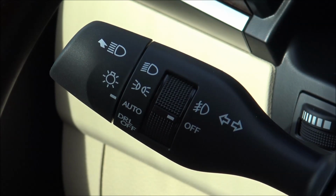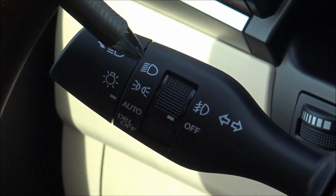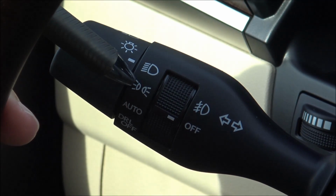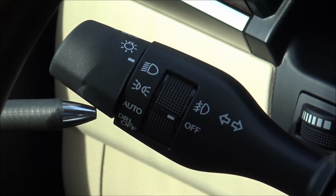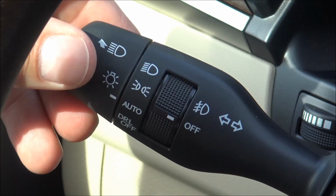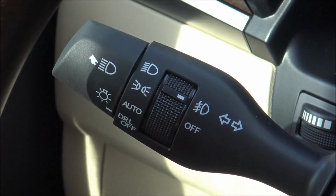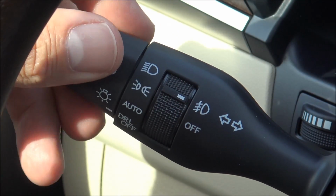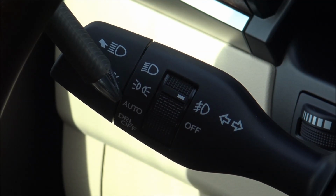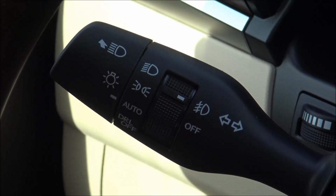Looking at the headlight stalk, you can see all along the left side there are icons. This is the icon to cut the lights on manually, parking lights, automatic, and daytime running lights off. The inside is your fog lights. When the headlights are in automatic and they cut on automatically as the sun's going down, if this is in that position with the fog lights on, your fog lights will come on every time.